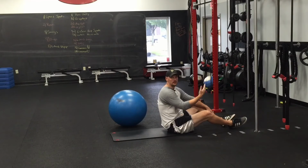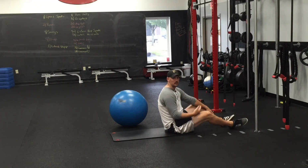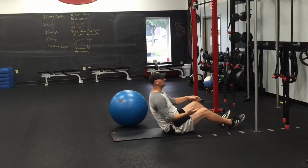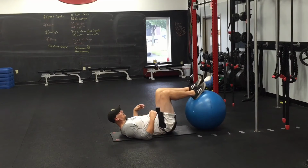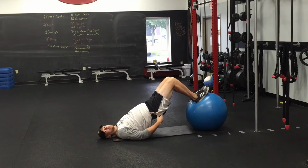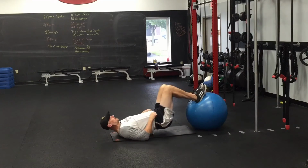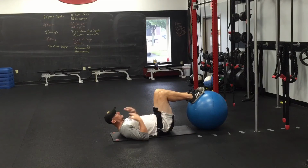From there, you want to elevate your feet. So it doesn't matter if you put your feet on a stability ball, on a bench, or in jungle gyms, whatever. We're just trying to elevate the feet because as the feet are elevated, now the angle changes. You have to get your hips up higher, which is going to make it a little bit harder exercise. Now, if you're going to use a stability ball, which I would recommend everybody have at home because there's so many things you can do.